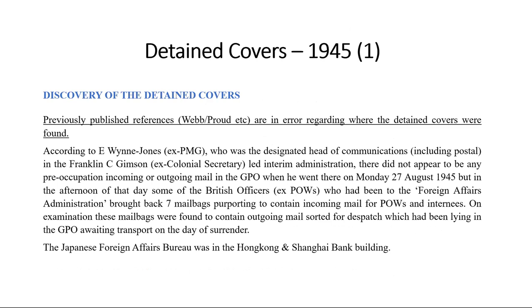So the discovery of the detained covers is not as previously published. They were not found in the GPO. They were found in the Japanese office, the Foreign Affairs Bureau, in the Hong Kong Shanghai Bank building on the 27th.